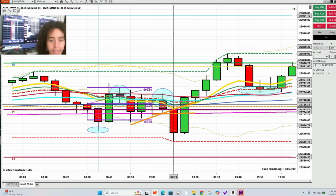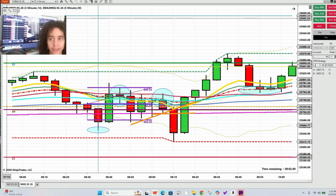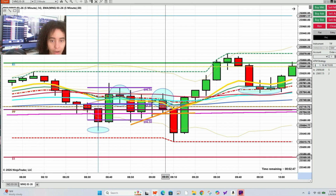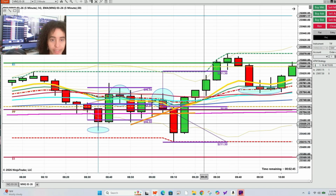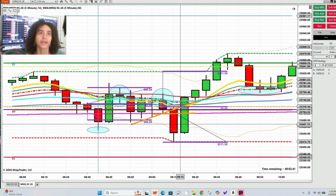I could see getting in either at the break of this candle here to the upside, or with this little pullback into the 20 and 21 moving average. I can definitely see that, and taking this to the upside. And even if you took it off of here, you definitely get a 1-to-1. That's a $2,000 trade on NASDAQ.